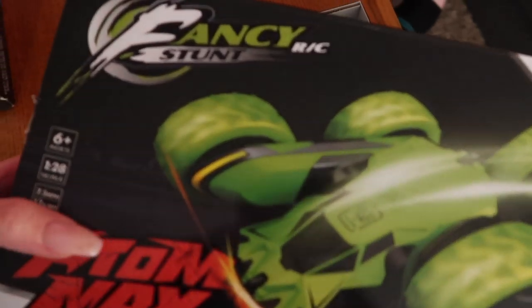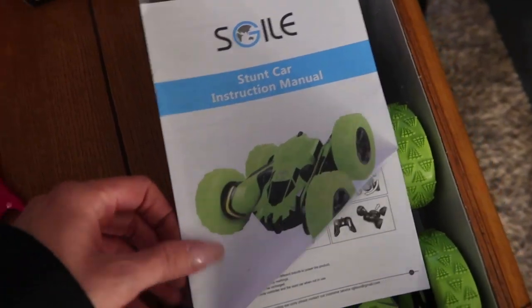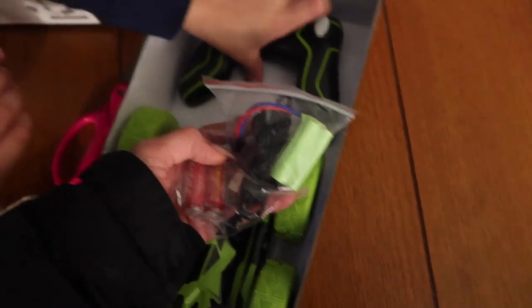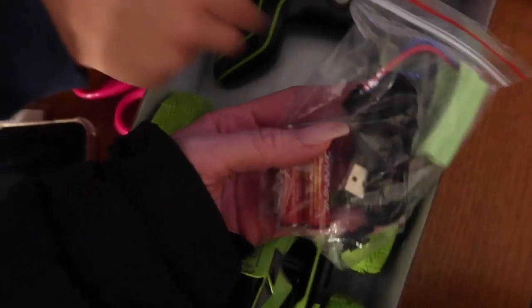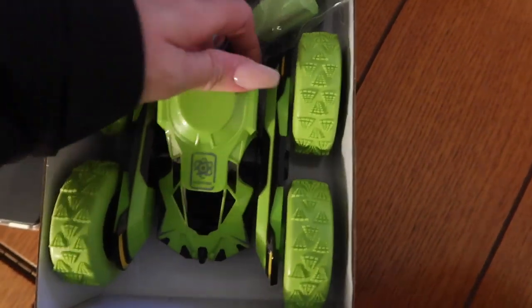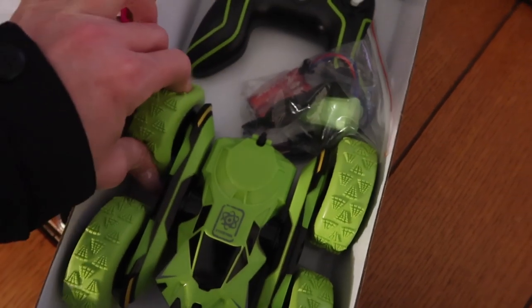Okay, so we just took the fancy stunt car out of the box. Look at this, Bernie. Isn't that cool? I wanna do this, I like it. So it comes with a controller, and it comes with batteries, and a charger, and the car. This looks really cool, doesn't it? Yeah, that's instructions.